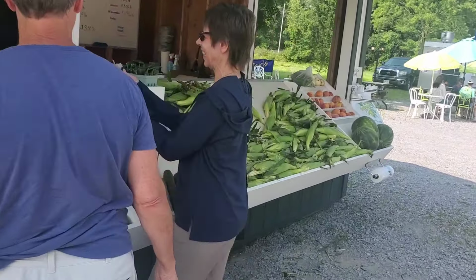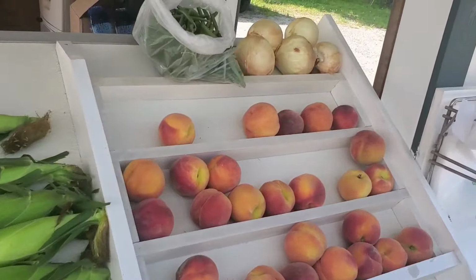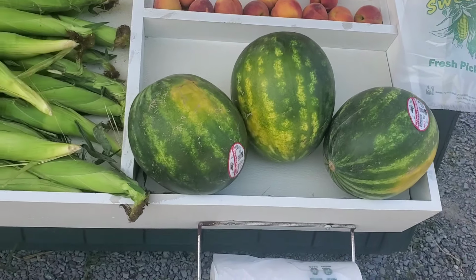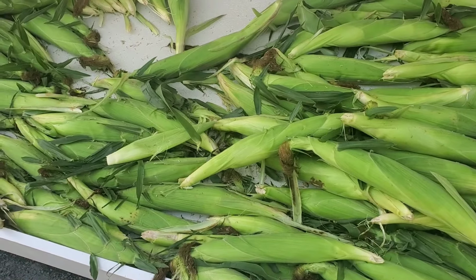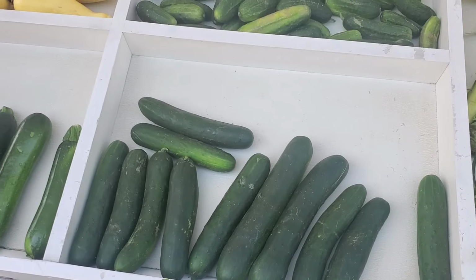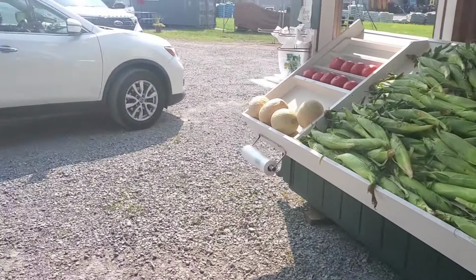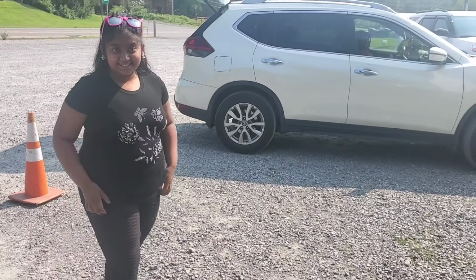So you can come and get an ice cream corn. There's lots of corn here. They have nice green beans, onion, peaches, watermelon. A lot of corn. Nice big cucumbers. About a half a pound of the... There's the wife in the car. There's the daughter. Say hello.